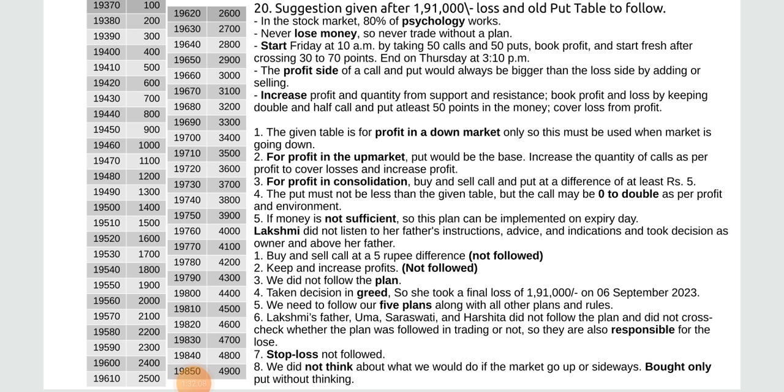Cover loss from profit. The given table is for profit in a down market only, so this must be used when the market is going down too. For profit in the up market, put would be the base. Increase the quantity of call as per profit to cover losses and increase profit.